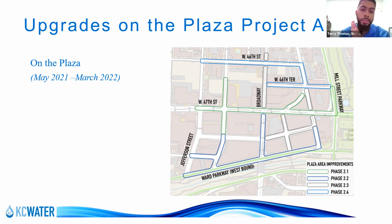So the plaza as a whole is an area that we chose to do as a design build because of the speed in which we can attack our issues. A lot of times you'll see in our projects that we may go to one neighborhood here and there, and that'll be a totality of one project. But the benefit of doing it this way is that we can go in one time and then not have to come back. So, I mean, everything's covered right here.